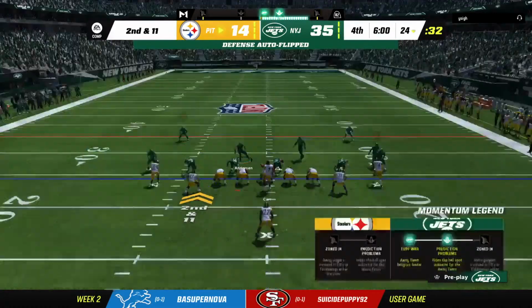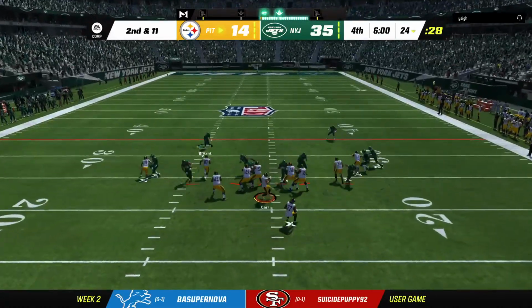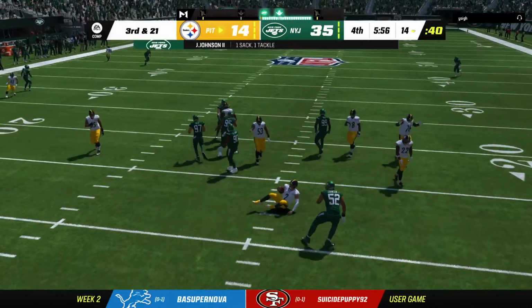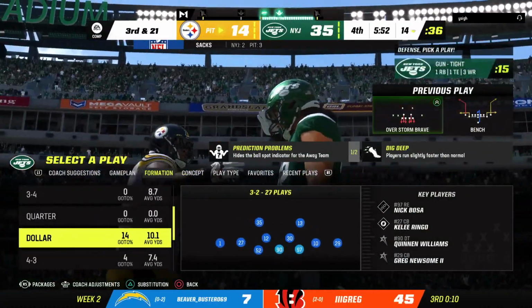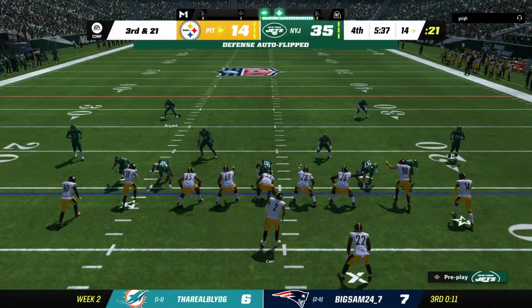Ball at the 24 and a 2nd and 11. Carr now to throw. They'll be taken down. The Jets get in there for the sack. Jermaine Johnson. Credit him with a sack as he buries him for a loss of 10.